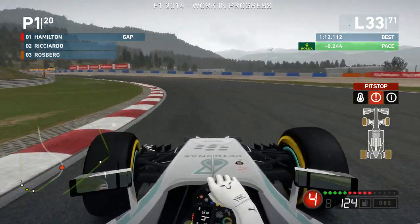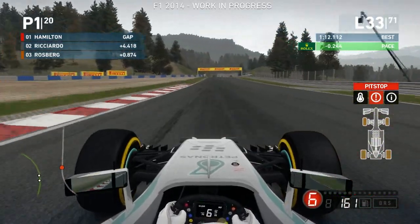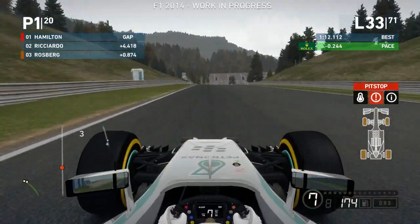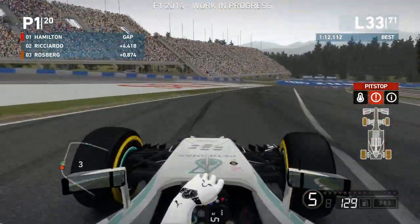We'll see what it is through the second sector now. And I think we're actually going to come into the pits. This lap could be wrong. 4.4 seconds now, so even more of an advantage gained over Ricciardo. I think could be wrong. We're going to duck into the pit lane here. Are we? No, we're not.